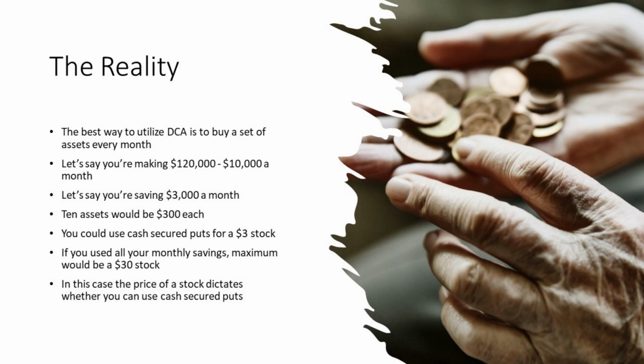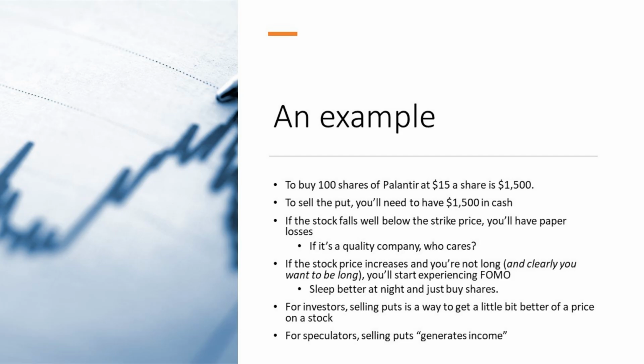So let's talk about an example here. To buy 100 shares of Palantir at $15 a share, you need $1,500. So to sell the put, you need to have $1,500 in cash. If the stock falls well below that strike price, let's say to $10 a share, you'll have paper losses. But if it's a quality company you want to own, who cares? If the stock price increases and you're not long, and clearly you want to be long because that's why you're selling the put, right? You want to hold shares, you'll start experiencing fear of missing out. You'll sleep better at night if you just buy shares.